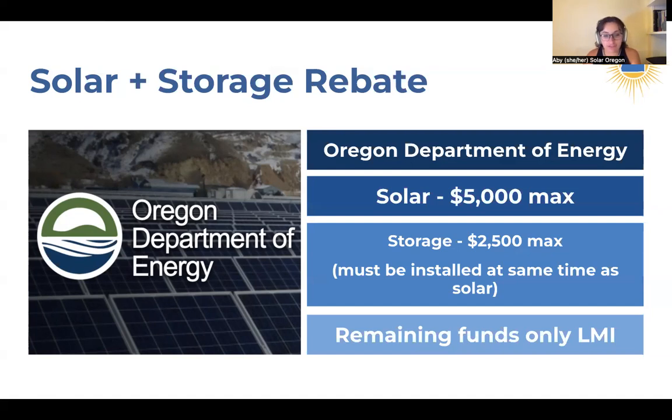It was just currently the only available funds are for low and moderate income folks, LMI folks. However, it was recently refunded for everyone, but those funds have not yet been released for consideration or for bidding. Definitely talk to your solar contractor if you're interested in trying to access those funds.